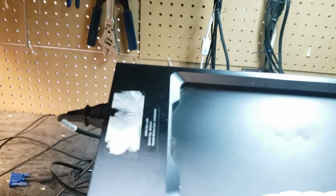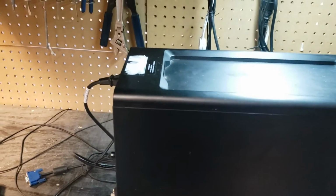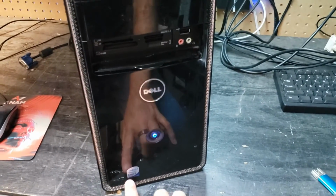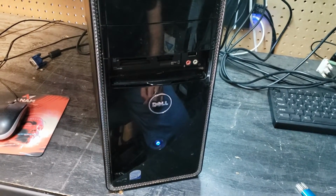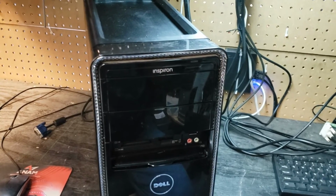So there is the, can't really see it, I'll take a picture of it, but that is the Dell service tag, and I'm going to look that information up and see how old this desktop is. This is a Dell Inspiron. It has an Intel Core 2 processor. That could be an i, or it could be a Core 2 processor. I'm not real sure. So we'll pull up the specs and see what we got.